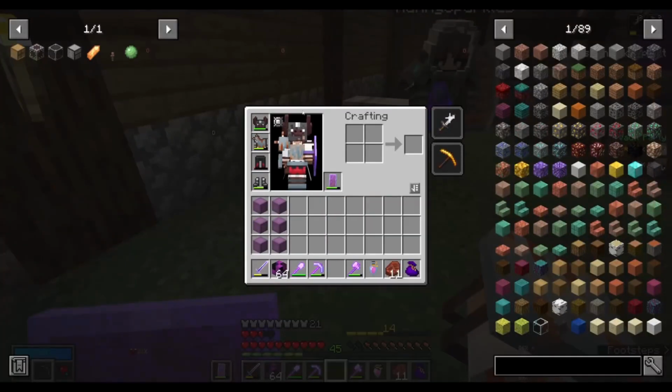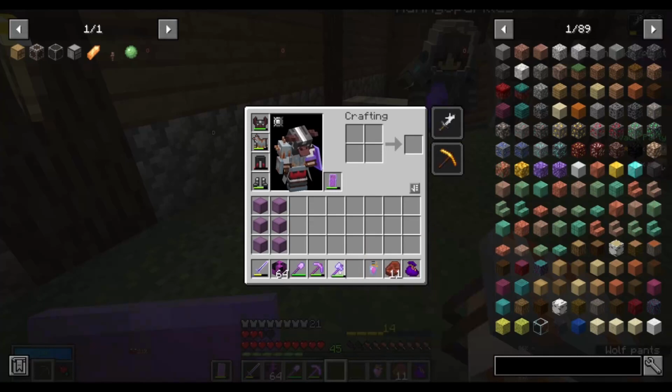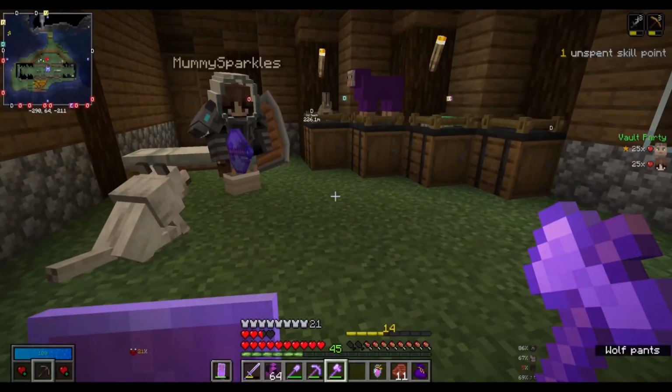Yeah. Quite a difference. And it still doesn't beat the plus 14 attack damage. Well, let's have a look. It's got arthropods, nether, and illager damage, though. That's good, isn't it? Yeah, mine's still got illager and nether on it. I've got a chilling cloud and 9% attack speed. Plus 9% attack speed. 1 attack speed. 9.5 attack damage. 0.58 range.